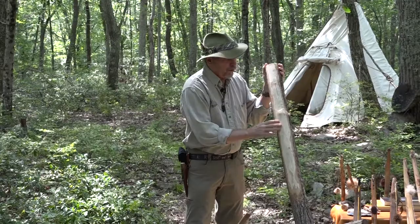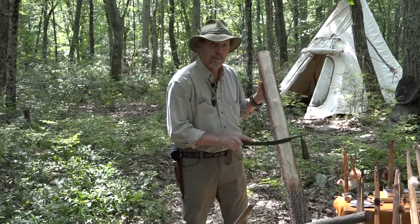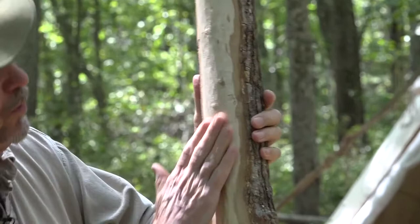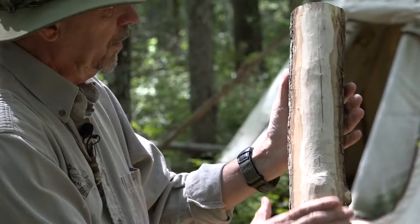You're going to take your draw knife and scrape off the bark and the inner bark all the way down. I've done half of this, as you can see. And what you have, this is going to be the front of the bow, is a nice pristine piece. So that will be the front of the bow, like so.